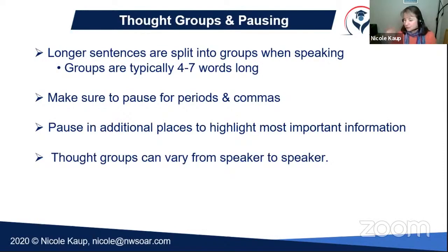And thought groups can vary from speaker to speaker. And I encourage you guys to watch speeches. Take a look at TED Talks or graduation speeches or political speeches or anybody who's standing up on a stage and presenting and speaking. Those tend to be speakers that have practiced and rehearsed, and they are speaking at a slower pace than a lot of normal speech because they want all of their listeners to follow and understand them. So they tend to slow down their speech and pause. And sometimes those pauses can be dramatic. The pause may be for a couple seconds sometimes if they really want you to think.